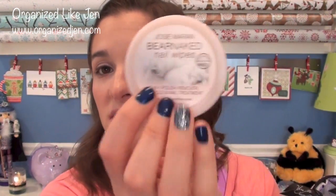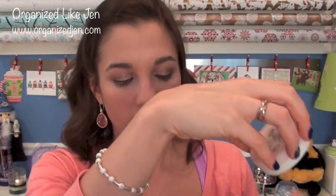I've been testing out these Josie Maran Barenaked nail wipes, which are really interesting. They're like oil makeup removers, so they don't strip your nails. They're not acetone or any harsh chemicals. It's a 3-in-1 polish remover, cuticle, and nail treatment. And they actually work. It takes a lot longer to get your nail polish off, but there's no liquid, which I like because they don't leak.